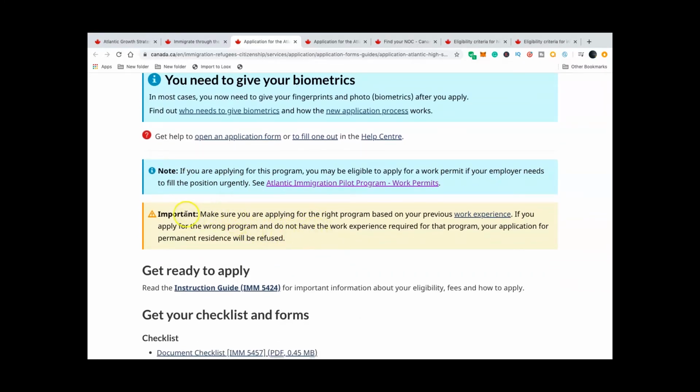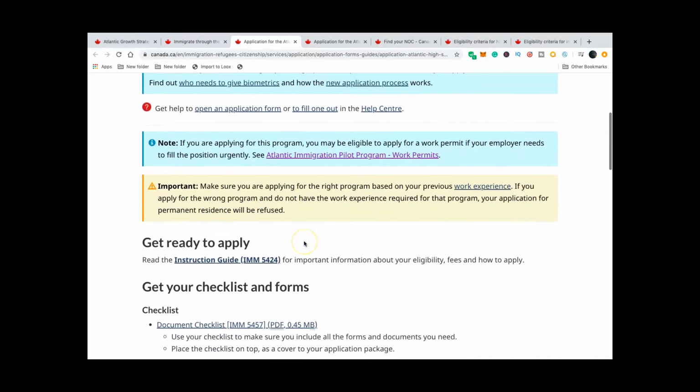It says, important, make sure you're applying for the right program based on your previous work experience. If you apply for the wrong program and do not have the work experience required for that program, your application for permanent residency may be refused. So get ready to apply.